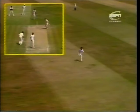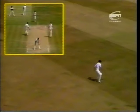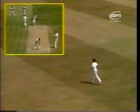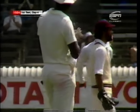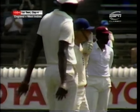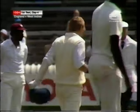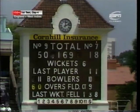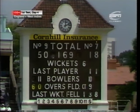Nice shot. Didn't time it quite as he would have wished, but he still picked up 2 runs, and that's a half century for Paul Downton, his first in Test cricket. It's a great moment for him, and even apart from having reached that landmark, the big plus mark for England is that he's played so straight and so well, and with such a great deal of courage.